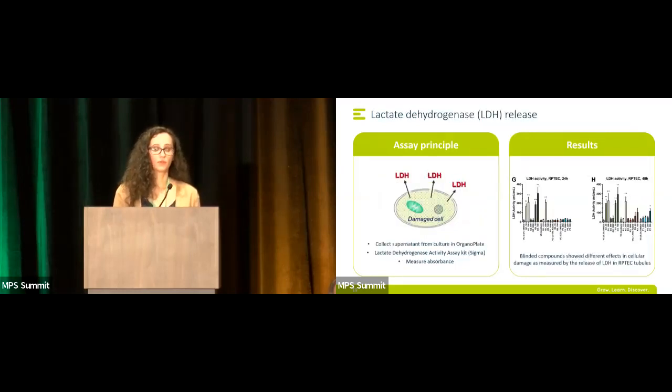We also evaluated LDH. So this is a cytotoxicity measure. We know that when cells are under stress, they'll release LDH into the media. So we sampled the media from our blinded compounds, and a similar effect was observed here. So just different effects for those blinded compounds as measured by the release of LDH.